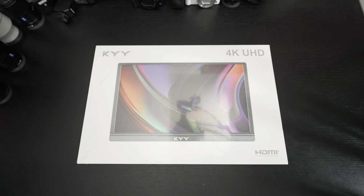Ed here with the Digital Digest, and today I wanted to share a quick unboxing and first look at the KYY 15.6-inch 4K portable monitor.